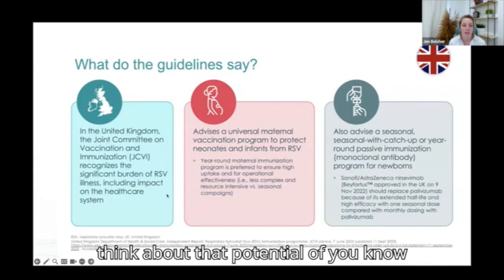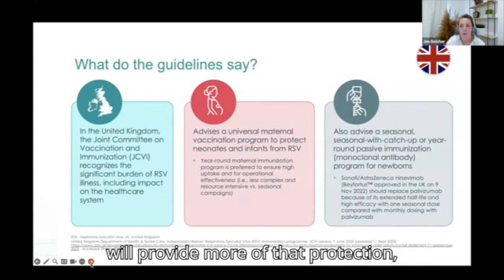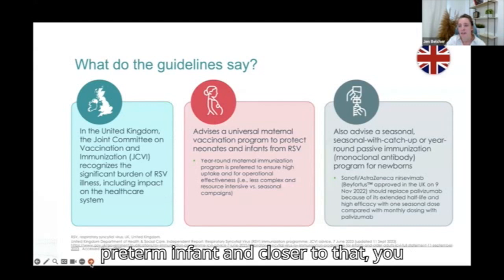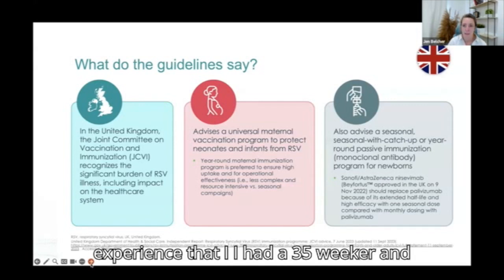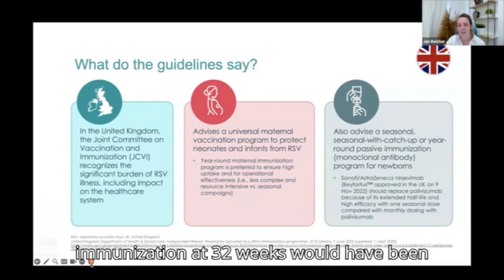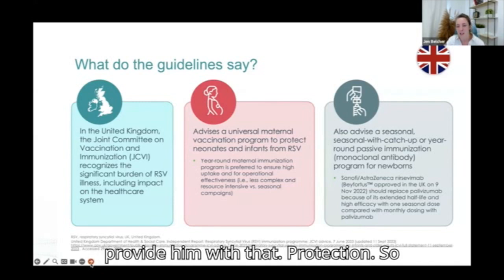However, when we think about that potential of preterm birth, immunization earlier in pregnancy will provide more of that protection, especially if someone were to have a preterm infant closer to that 35, 36 week. Think about my own experience. I had a 35-weeker, and in that case, immunization at 32 weeks would have been just soon enough in order to provide him with that protection.